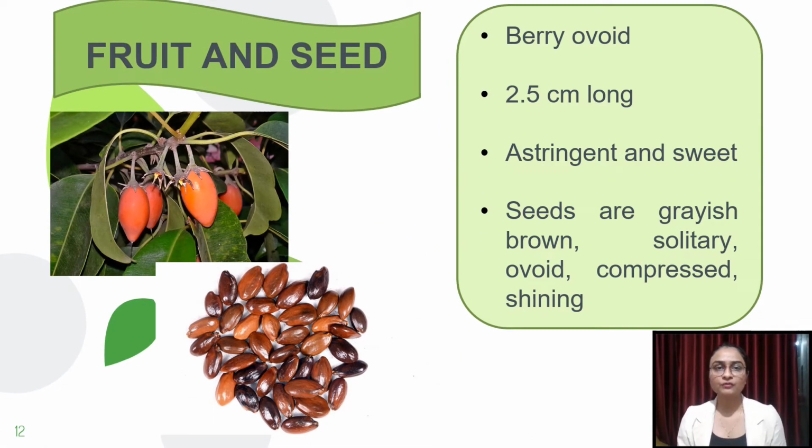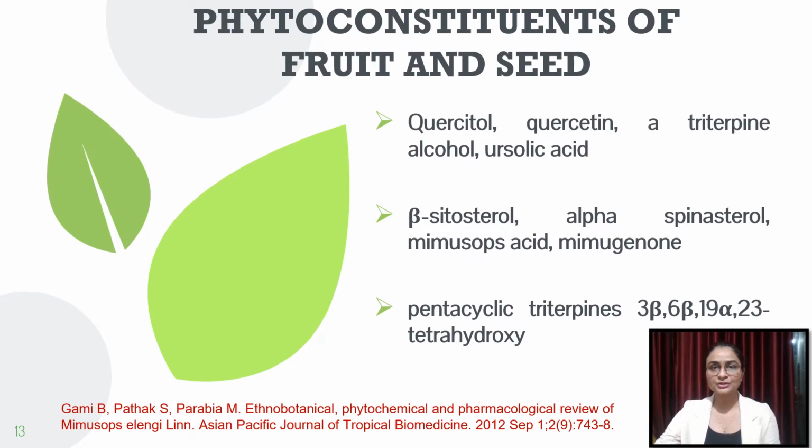Now the fruit of Mimusops elengi is ovoid. It is 2.5 cm long. It is astringent and sweet. And the seeds are grayish brown, solitary, ovoid, compressed and shiny. The phytoconstituents of fruit and seeds are quercitol, quercetin, triterpene, alcohol, ursolic acid, beta-sitosterol, alpha-spinosterol, mimusops acid, mimunogenone, and pentacyclic tetrahydrochloric. These have anti-inflammatory and analgesic properties.